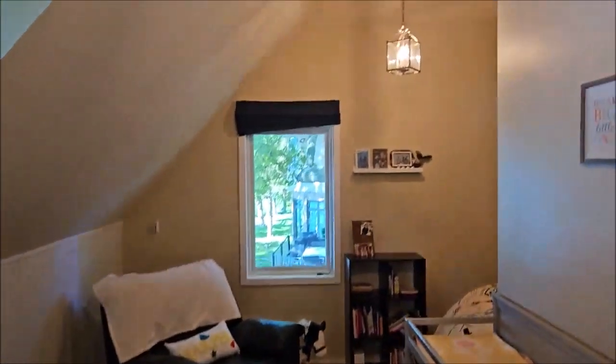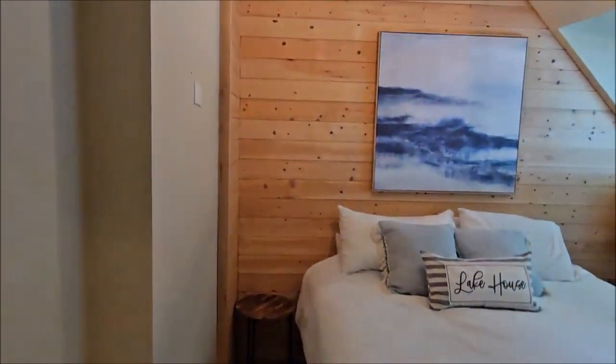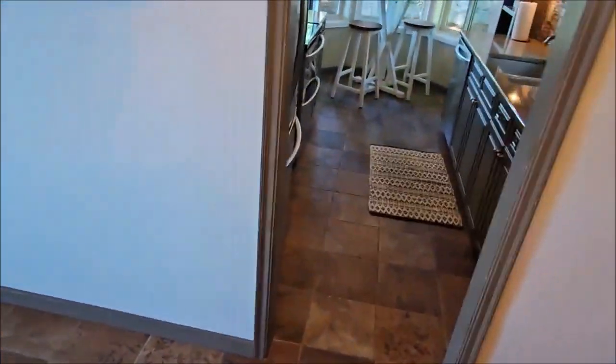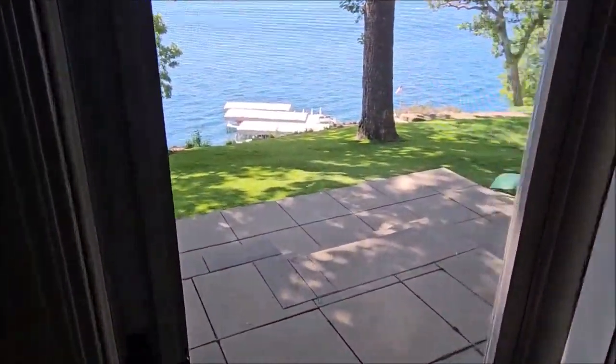So we got 1 bedroom here with vaulted ceiling, windows out to the lake, and all the siding, all the windows, everything in the whole structure has been replaced. And another bedroom here, same type of window. So very, very functional. We're gonna go ahead and go outside and do just a little tour of this area back here, okay?